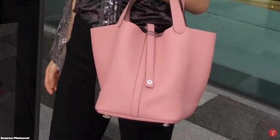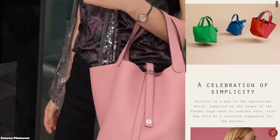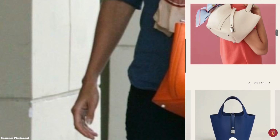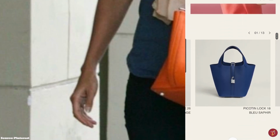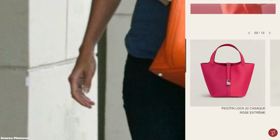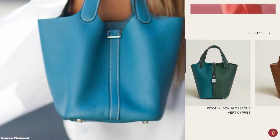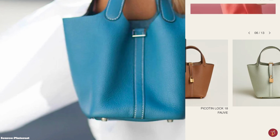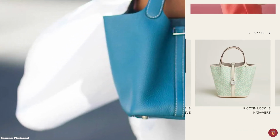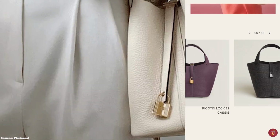The Hermes Picotin lock bag is modelled after a horse's feeding bag. The bag strap is hung on the horse's ear to allow it to eat. The name Picotin is actually a reference to the unit of measurement used to measure out a horse's daily ration of oats. The Hermes Picotin lock bag is a functional and easy bag, the perfect throw-it-in bag for everyday errands and the busy on-the-go lifestyle. The Hermes Picotin lock bag will fit everything you need.